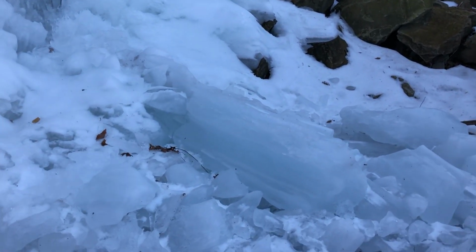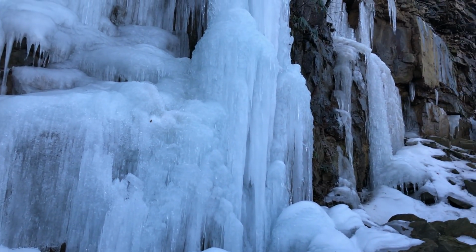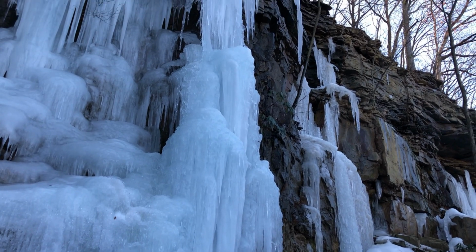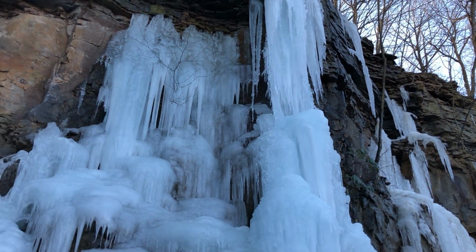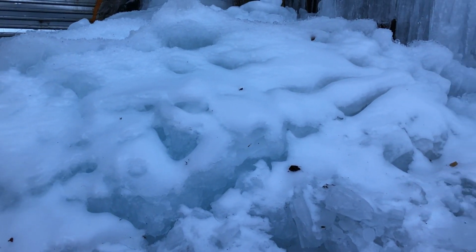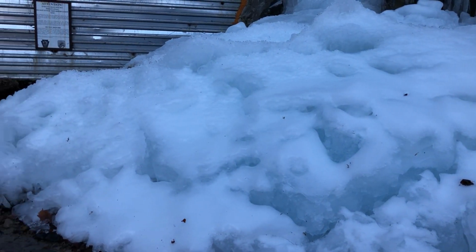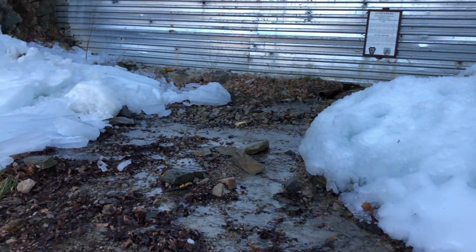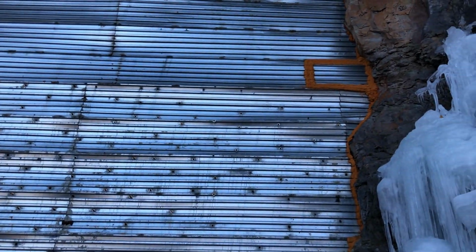Now there's ice here, and it's only on this side. It's like a greenish blue. That's beautiful. Coming down off of there. And this stays here for a while. It's just one big, gigantic, solid pile of ice. There's a lot of melt. But for the entrance, I don't see them doing no work here.